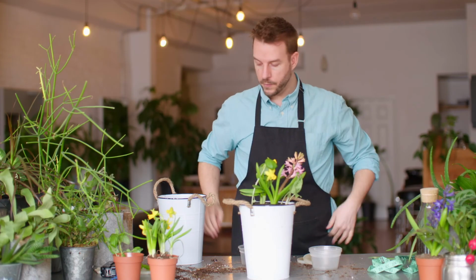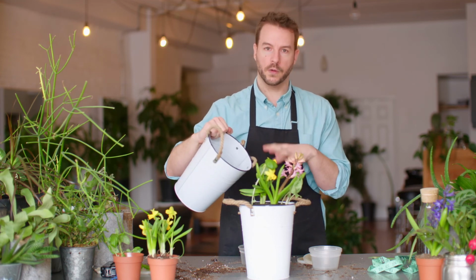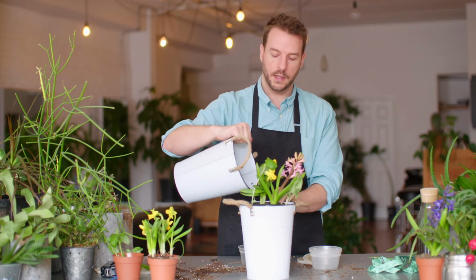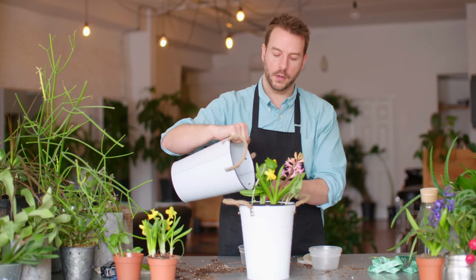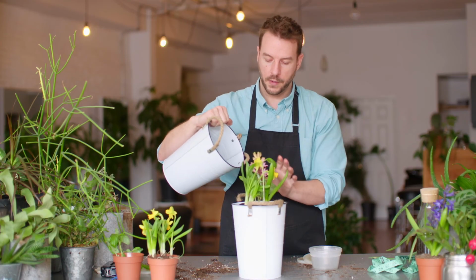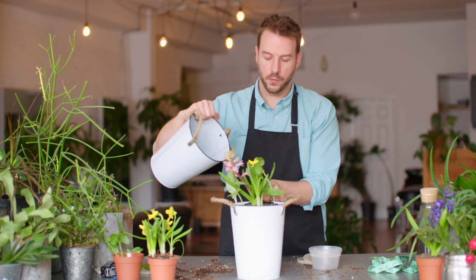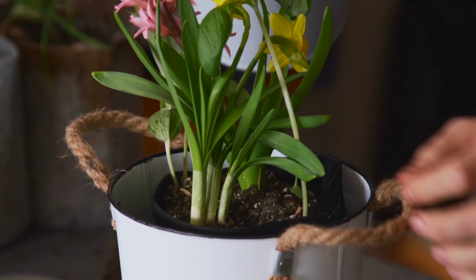What we want to do now is just top up the plant with a tiny bit of water. We don't want to put too much. We're just trying to get it a little bit settled, get a bit of moisture in the top soil that we just added. And I don't like to pour it all at once. I pour a little bit, watch it soak in, pour a little bit more, watch it soak in, and a tiny bit more. I'm going to do this a little bit drizzled on each plant so that the roots are wet directly. And there we go.